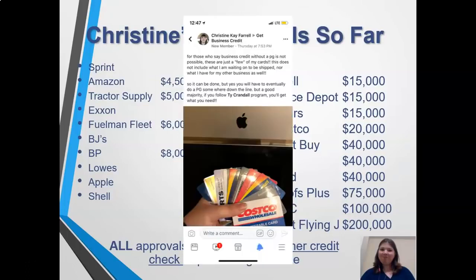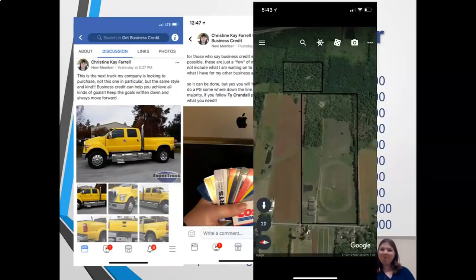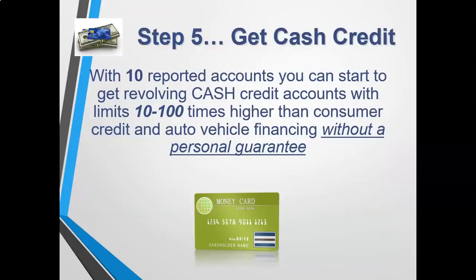Here are some more results. This is some proof, some pictures that she took of the cards and the truck she got, the land she got, and all of that. So step 5 is to get cash credit.